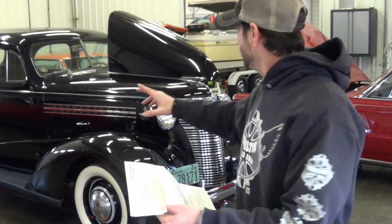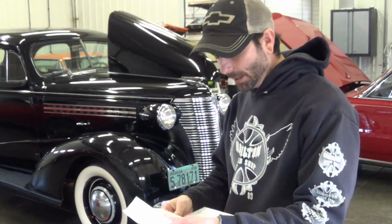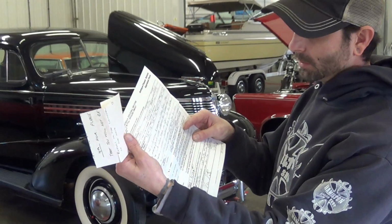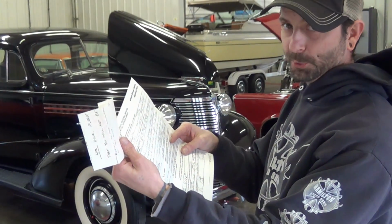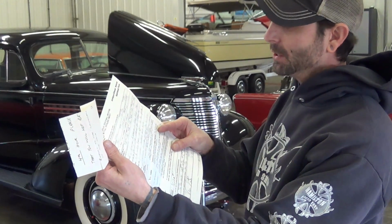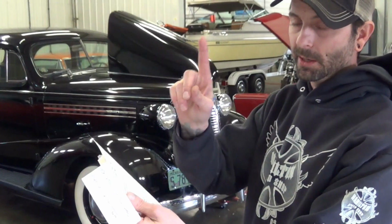And what he told me is he didn't do anything to the car, so it's in the exact same condition that he bought the car in. On here, the car is given a number 2, excellent condition. It says exceptionally excellent condition, original, requiring only minor detailing to be considered superlative, superlative being a number 1.